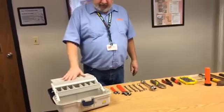Before we get into the tools, I want you to know that we don't expect you to be mechanics, but sometimes carrying some tools can really save you a lot of time. Having to call a repair, having to call SEM, waiting for them to show up, you could just do some things yourself. The first thing I want to start with is the toolbox.